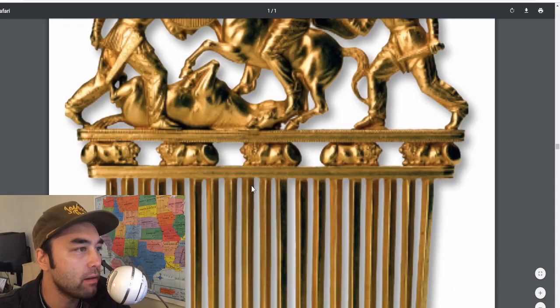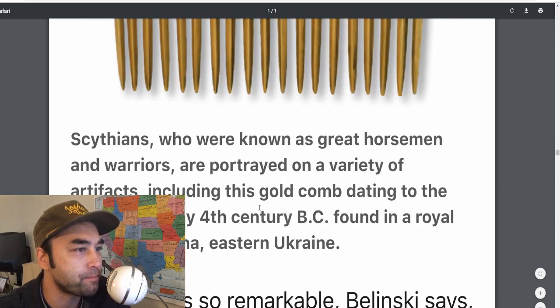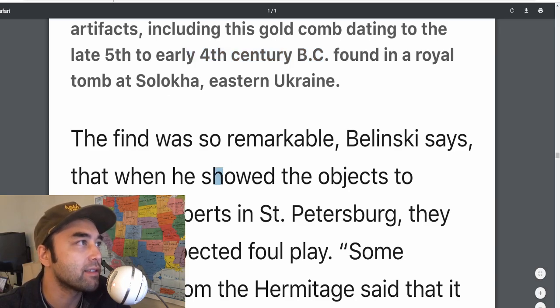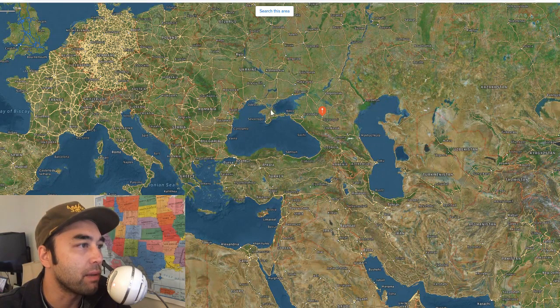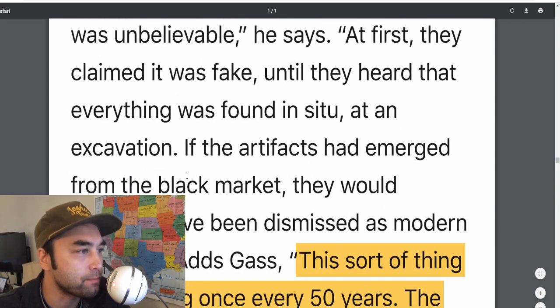Here's a comb, again depicting a rider and fighting two other soldiers here. Dates to 4th century BC in eastern Ukraine. So again, that's along the Black Sea here, which is again a known place where the Scythians were.